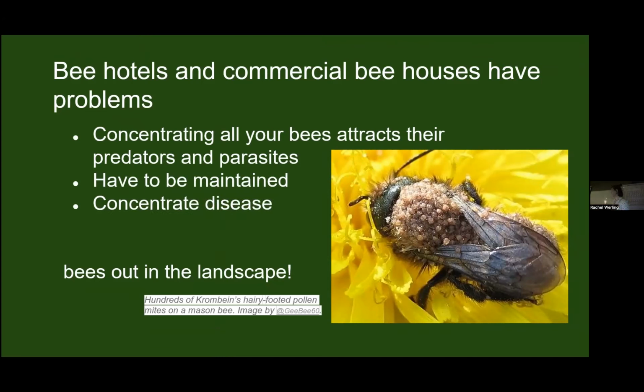Like I had mentioned, concentrated disease. This is a bee that is full of mites, and you can't even see the yellow or the black stripes on them. So when we have native plants out in the landscape, it's going to spread out our bees. They're going to nest in different sites, so the parasites won't be as concentrated, and that's also going to help our bees.